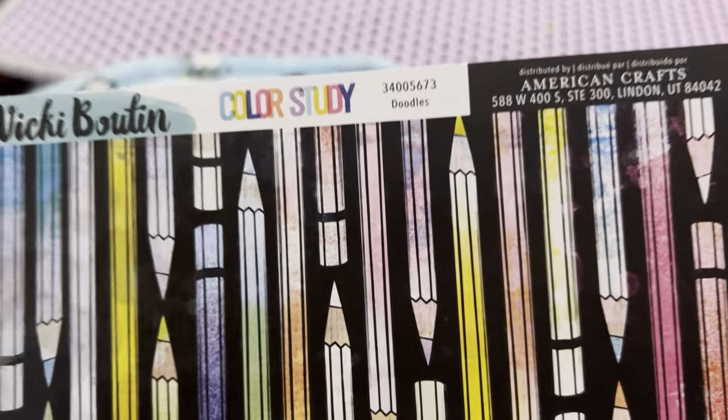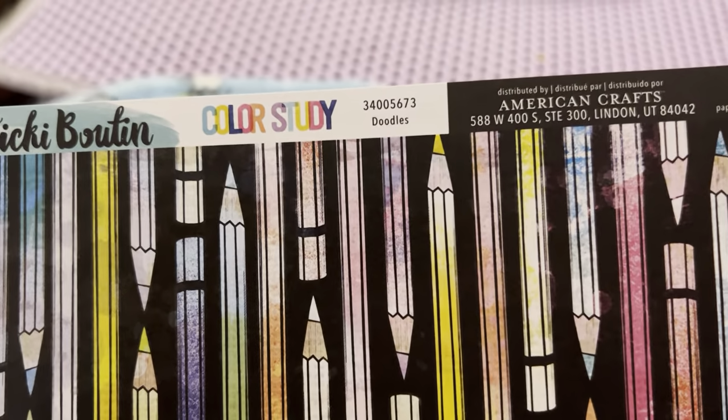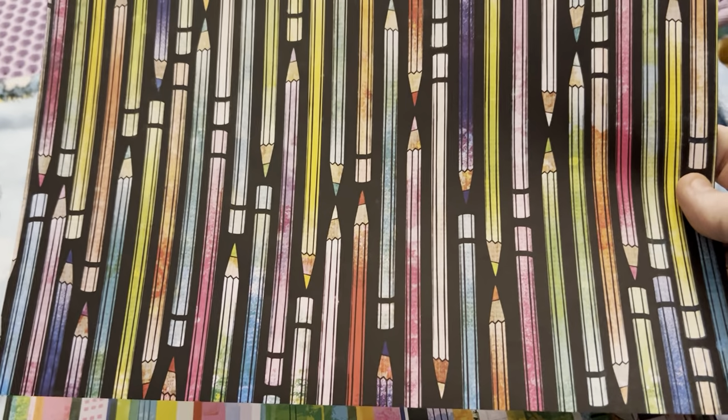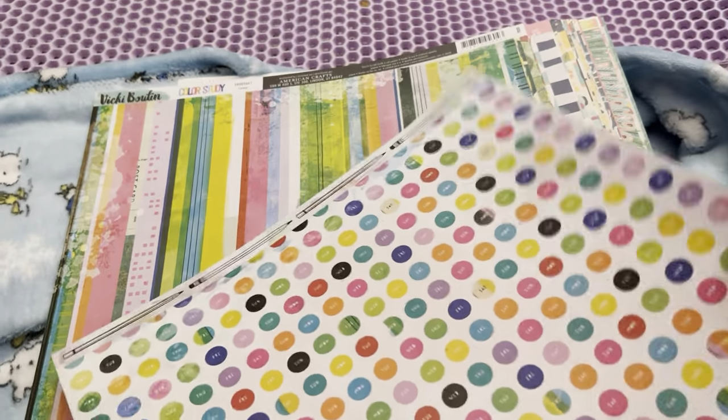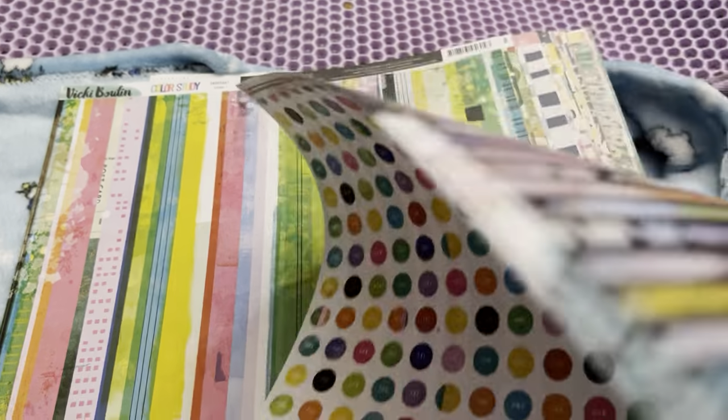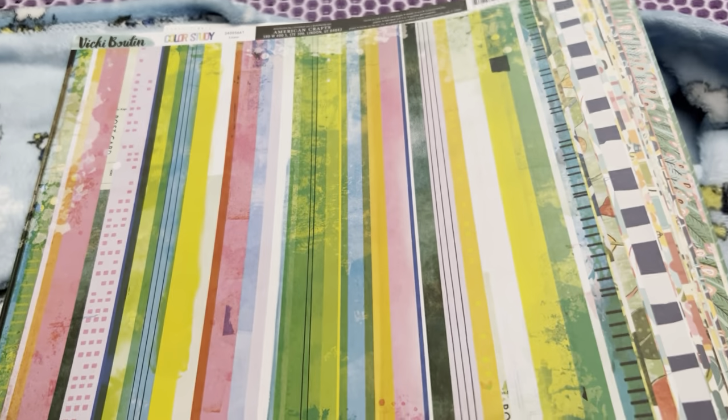And then this is also by Vicky Boutin. This one is Color Study Doodles with the pens, the colored pencils. And then what do we have here? We have Sunday, Monday, Tuesday, Wednesday, days of the week dots that are really cool. And then look at that. Look at the pencils going up top. Hold on, y'all. Okay, that's good. See, that's cool. You can use them up there.